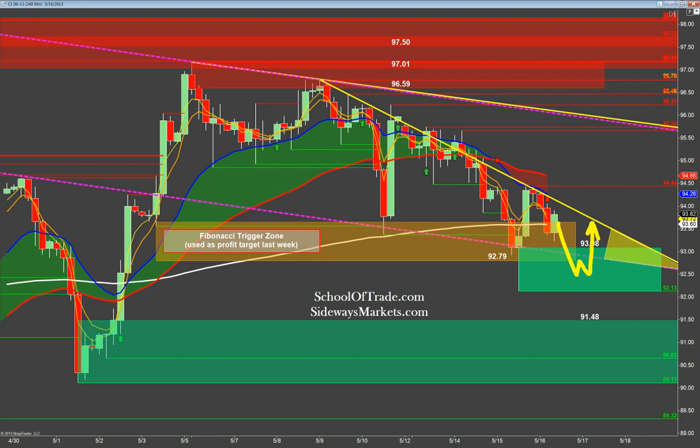What does this 4-hour chart tell me? It tells me we have an important level above us at 94.44. That's, in my opinion, the line in the sand. If we get and close above 94.44, you can expect this price to jump.